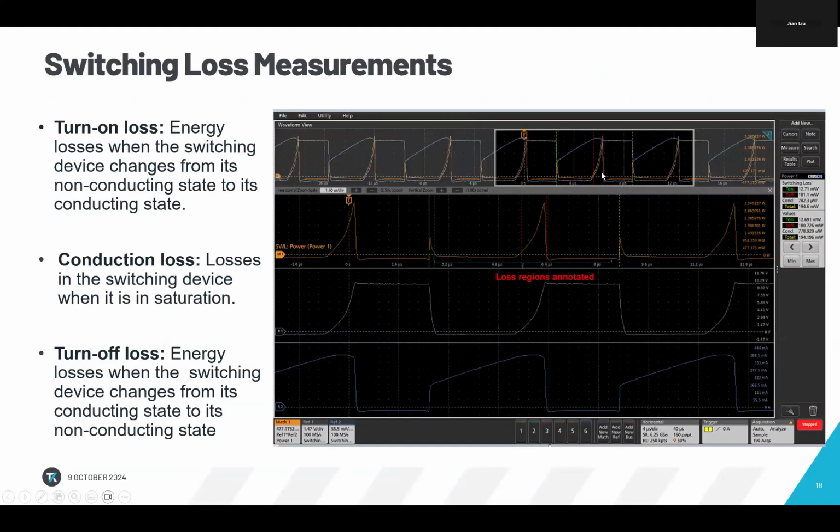And also switching loss. When you go into a switching loss measurement, the software can just add the switching loss measurement. It can do the turn on loss, turn off loss, and also the conduction loss automatically. Now, to measure this kind of switching loss, we need to find the specific voltage or current threshold, and we need to do a lot of mathematics to calculate those switching on and switching off areas, and to find out the loss, do some integration or something.